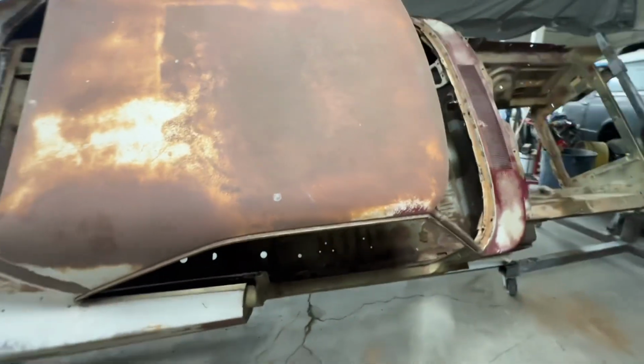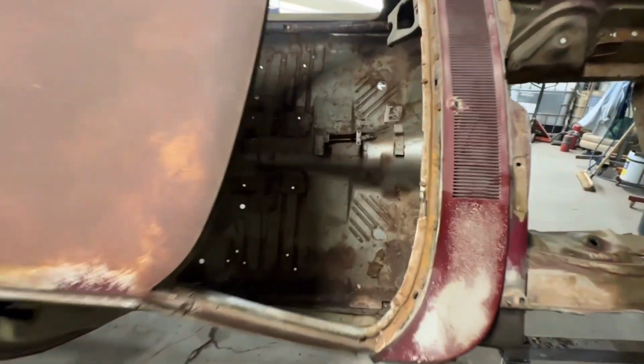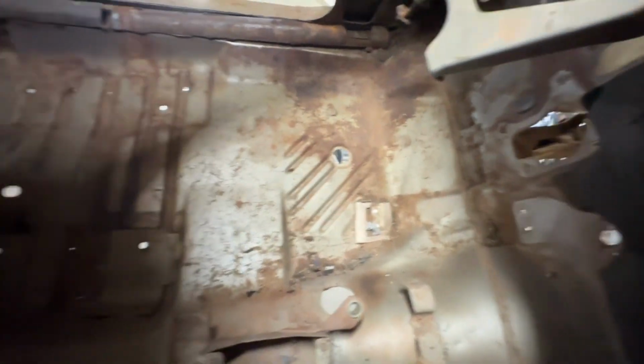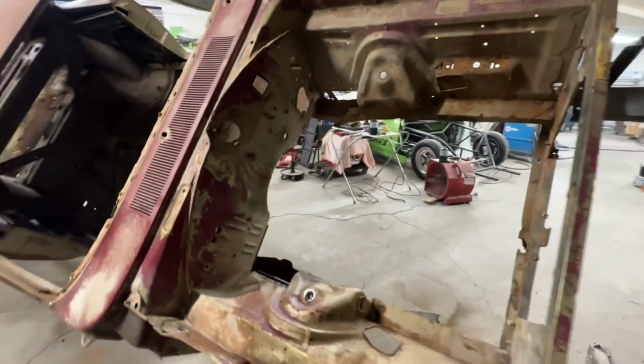Kind of interesting to see them at this angle. We'll get under here in a second. But the floors, look how nice those floors are. So they just said basically they're gonna blast them and treat them, and that's about all they need to do.